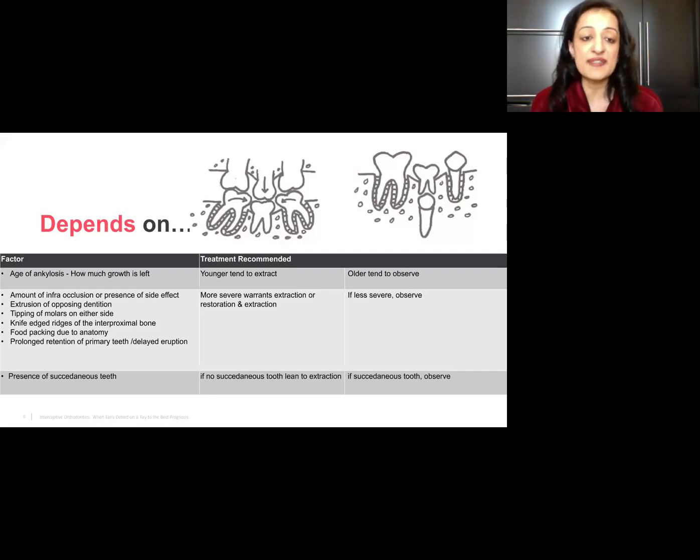So if the age is older, you can see that we're tending to consider extraction of an ankylosed tooth. And when they're older, we're tending to observe them because there's less deleterious effects that can occur. The next factor we want to look at is the amount of infraocclusion or presence of side effects. That's, again, depending on the age and the severity of the ankylosis. So what are the side effects that can happen? Well, you can see again on the top left diagram, the over-extrusion of the opposing dentition.